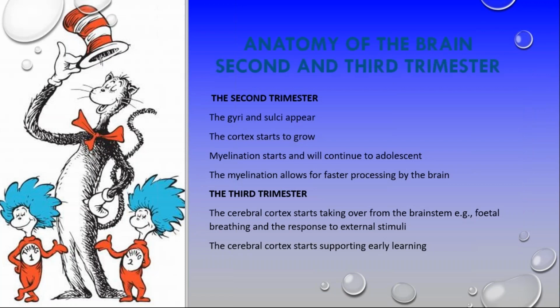That's very, very important, because myelination uses fat. Myelination comes from fat. The myelination allows for faster processing, so it stabilizes those neurons. In the third trimester, the cerebral cortex starts taking over from the brain stem. In other words, we're moving from a reptilian to a mammalian structure, or we're going from the reptilian to the limbic system. So, fetal breathing and the response to external stimuli.